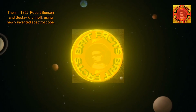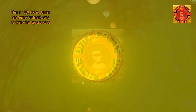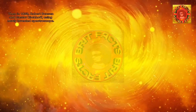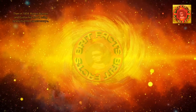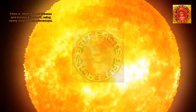Then, in 1859, Robert Bunsen and Gustav Kirchhoff, using the newly invented spectroscope, examined the spectral signature of the Sun and discovered that it was composed of the same elements as existed on Earth, establishing for the first time a physical similarity between Earth and other bodies visible from Earth. Then Father Angelo Secchi compared the spectral signatures of the Sun with those of other stars and found them virtually identical. The realization that the Sun was a star led to the hypothesis that other stars could have systems of their own, though this was not to be proven for nearly 140 years.